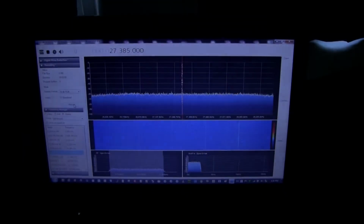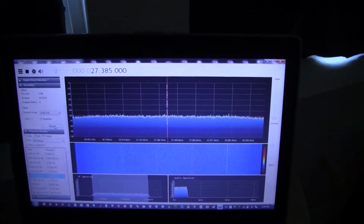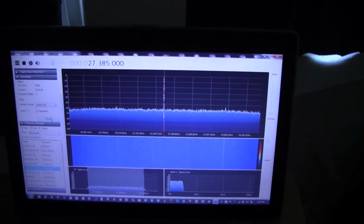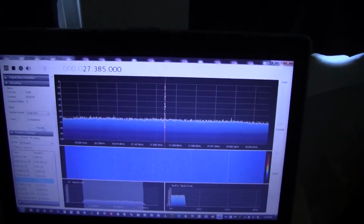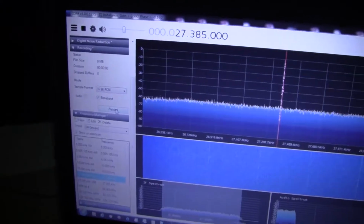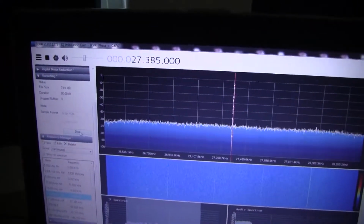Alright, here we are using SDR Sharp. Baseline noise is about minus 60 dB. I'm going to go turn the breaker off for the entire house and see if this drops. And at the same time, I'm going to record it on the laptop. There we go. Alright, be right back.